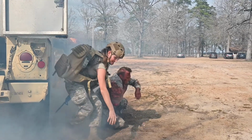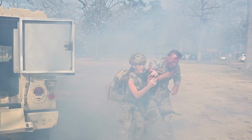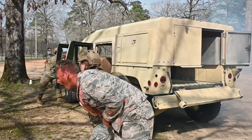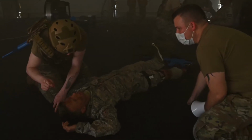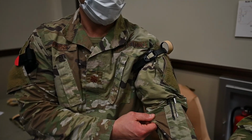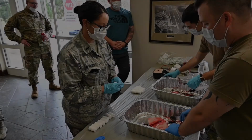Having the live actors, it doesn't cost anything. They're volunteers, but when you can get a patient that really yells and screams and interacts with you, you can't buy a dummy that's going to do better than a human. When we can train our volunteers to act like their injuries, it definitely gives a lot of good feedback to the medic, and we have to react based upon their responses. And so that is invaluable to have rather than an expensive dummy.